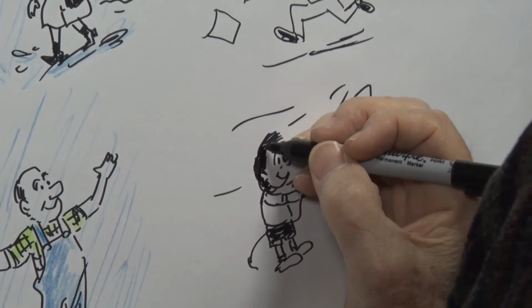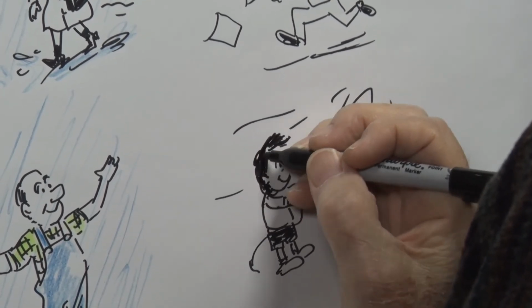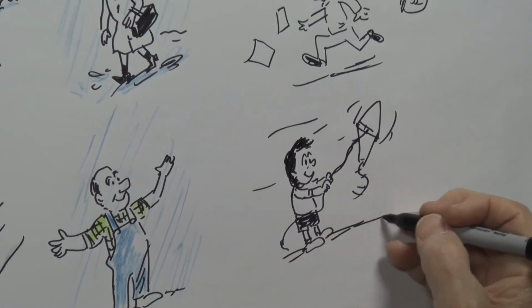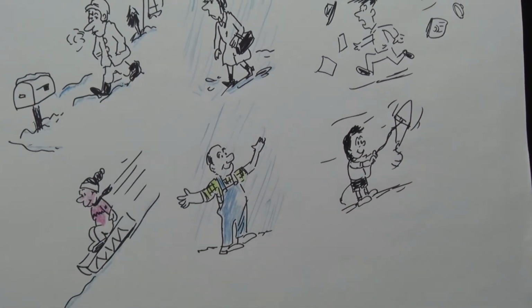So you see, everybody talks about the weather and complains about it, but sometimes people have a positive attitude to whatever conditions prevail.